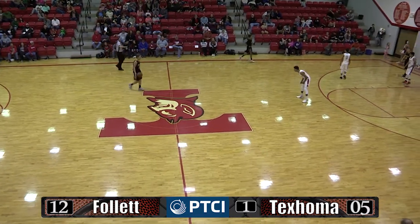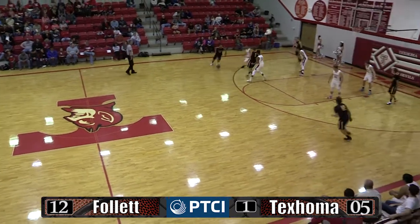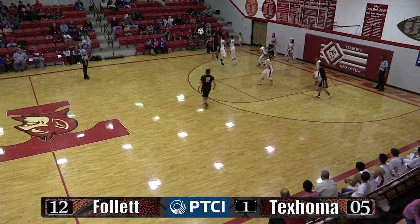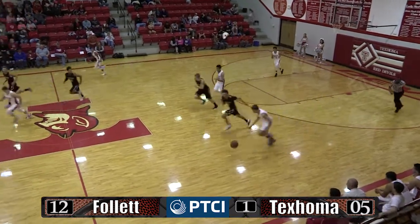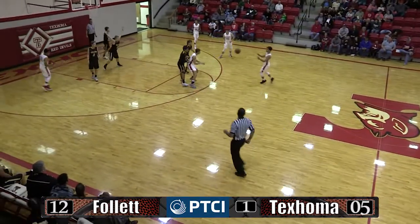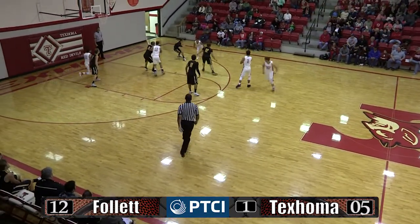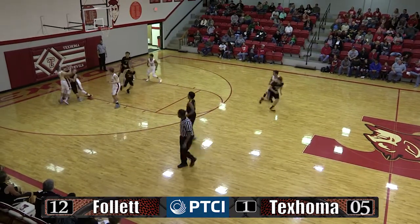Follett with possession out of the timeout. Gordillo takes the shot. 17, no good. Rebounded by Mitchell. He'll bring it across the timeline. Dumps it back outside to Brand. Gideon with it now. Back to Brand for three. No good.